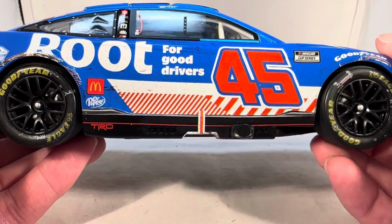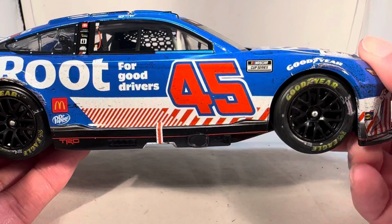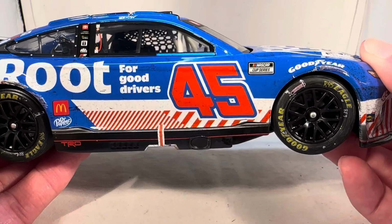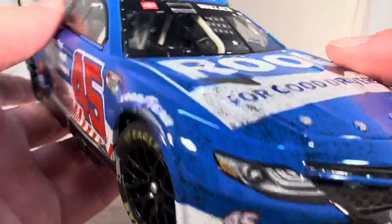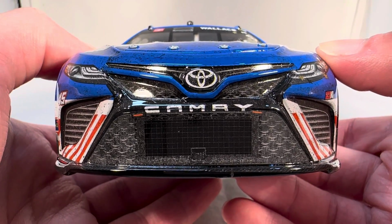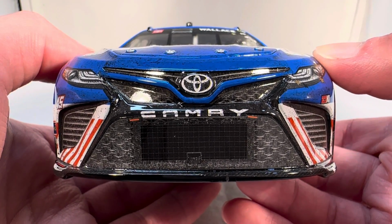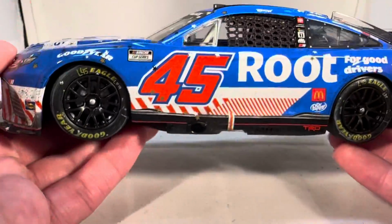It is a shame that Bubba Wallace ended up wrecking this chassis a couple weeks later when he had his little temper tantrum, I guess, against Kyle Larson, because that was the same chassis, this chassis that won both Kansas races, so that was definitely a shame to see. But it's really cool that 2311 won both Kansas races in the 45 car with two different drivers like that.